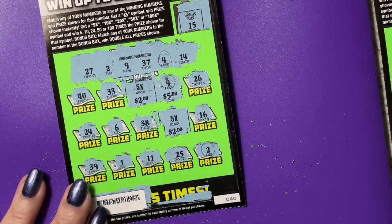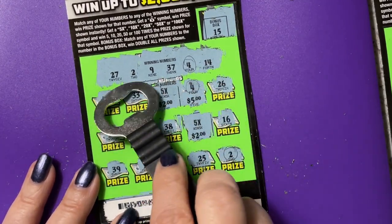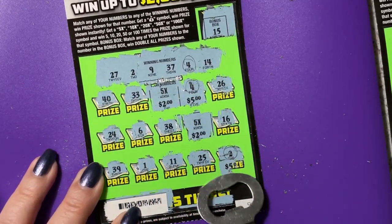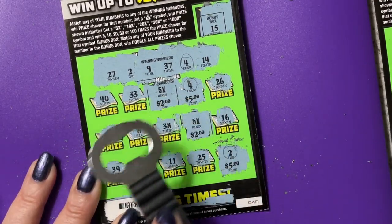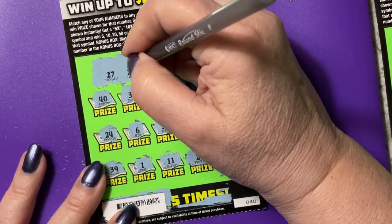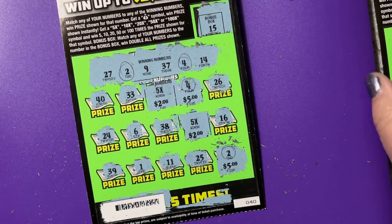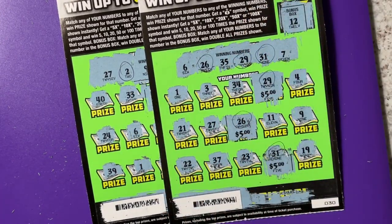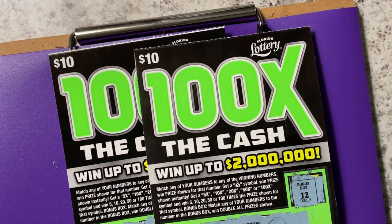And also on this one, ticket number 40, look, I missed the two. So it's five more, so 25. That makes this one a $30 winner. Oh my goodness. $30. Okay, so that means 45 back out of 20 spent.